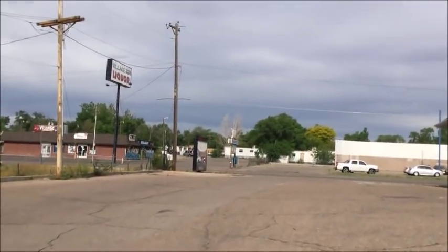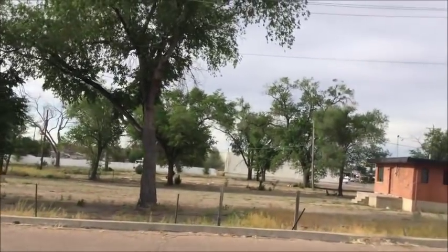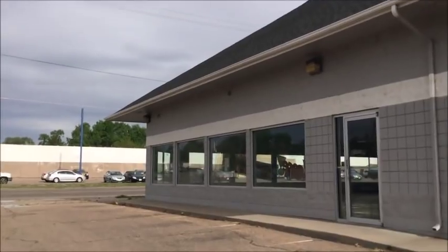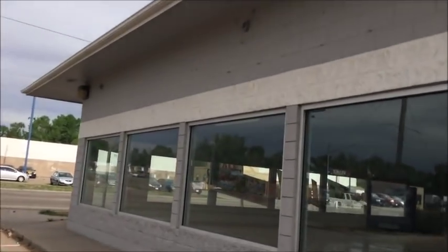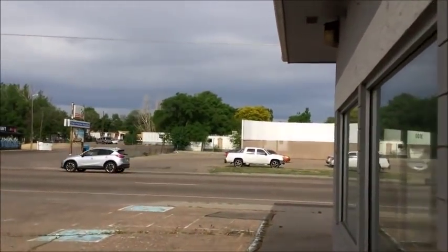I see a trailer court across the street. I gotta say, most of the area looks pretty nice and built up. It is a bit of a shocker to see this rundown RV park. And then something happened here too. Probably another furniture store. It kind of looks like it probably was a furniture store. They're fly by night all the time.